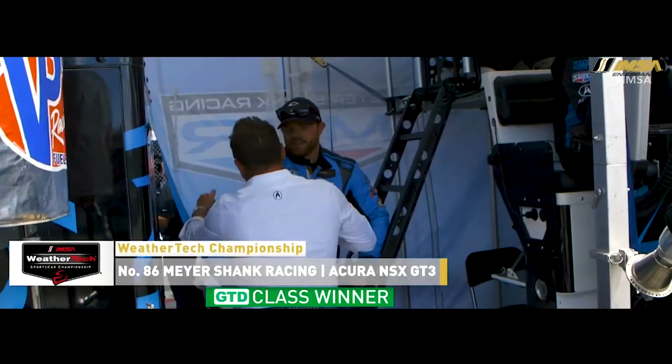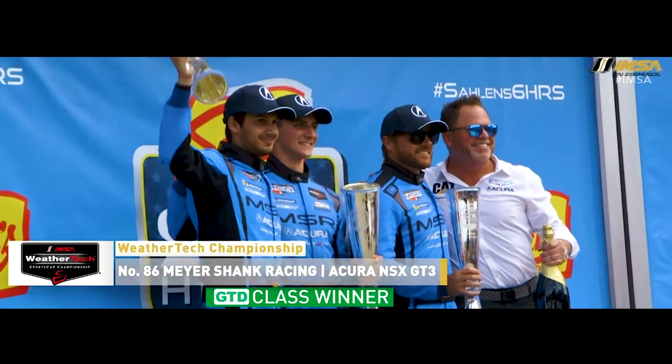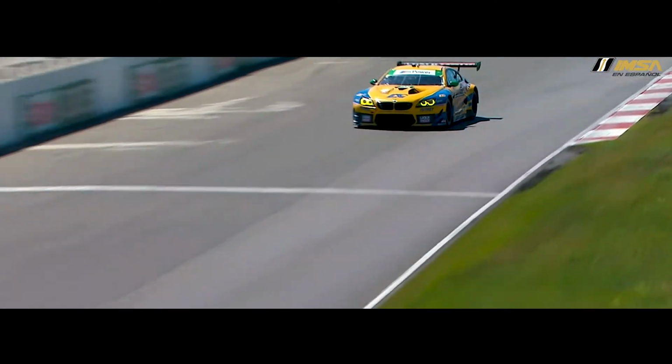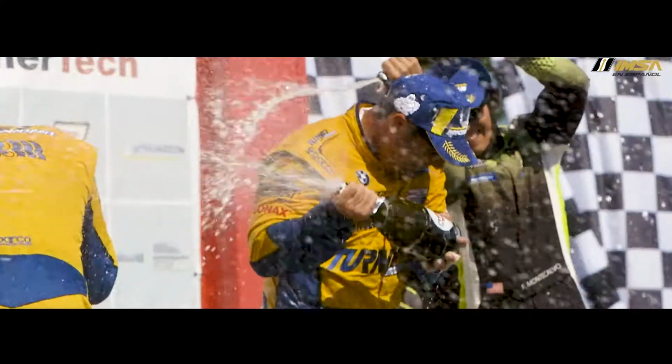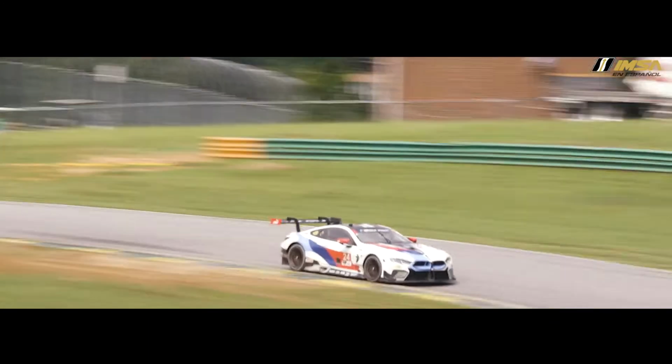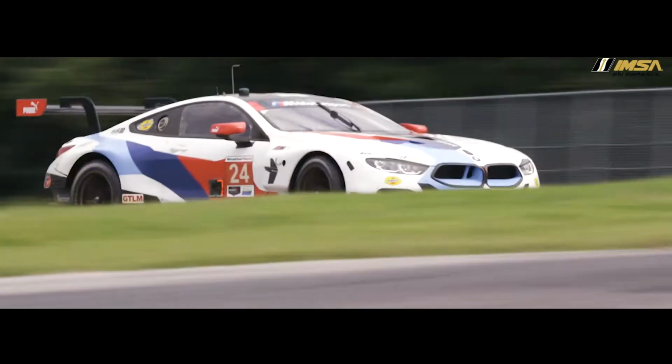On the other hand, in GT Daytona, Acura commands solidly thanks to the efforts of the Meyer-Shank Racing Team. With BMW in second place, this fight between Japanese and German manufacturers is part of what makes GT Daytona racing so much fun. BMW Rahal Letterman Lanigan driver Connor De Felipe triumphed in Virginia last year in another classic GT Le Mans battle. The young Californian explains what it takes and what it feels like to win at this technical track.